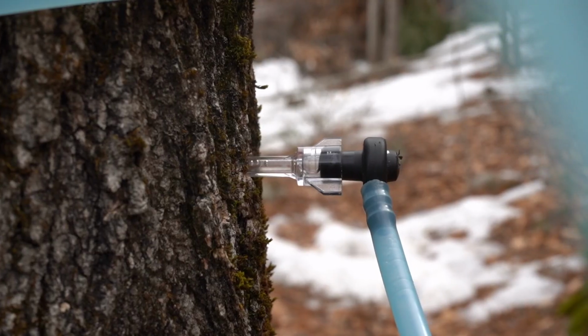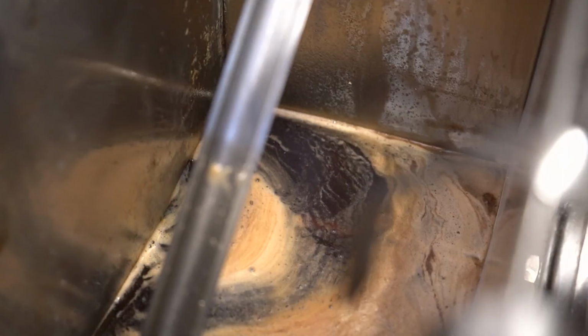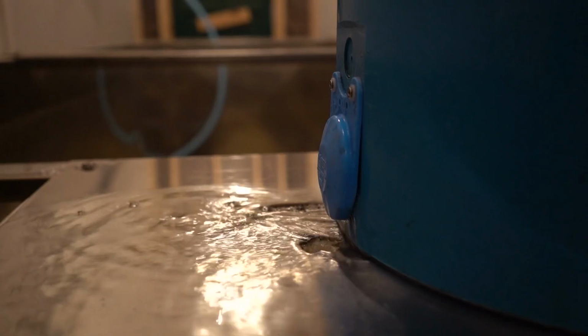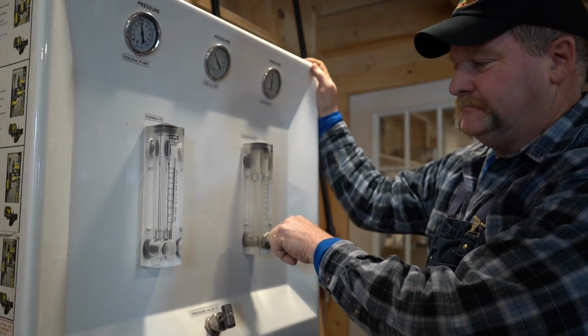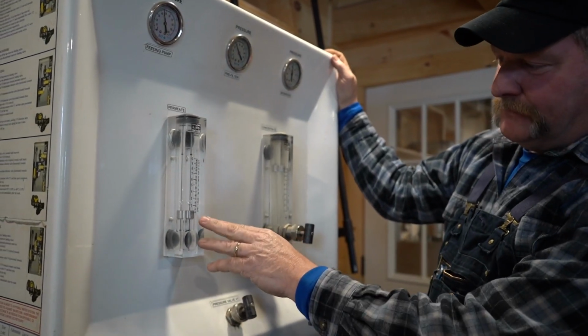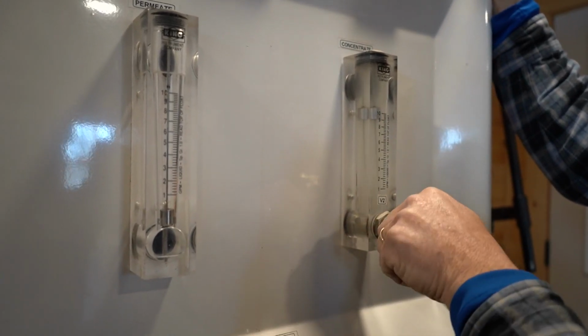The amount of science involved. The basics of this are the same as ever. It takes 30 to 40 gallons of sap to produce a gallon of syrup. But look at this. The sap that collects in the big tank is mostly water, but then it gets pumped through a reverse osmosis machine, which removes a tremendous amount of that water, meaning less to be boiled away.